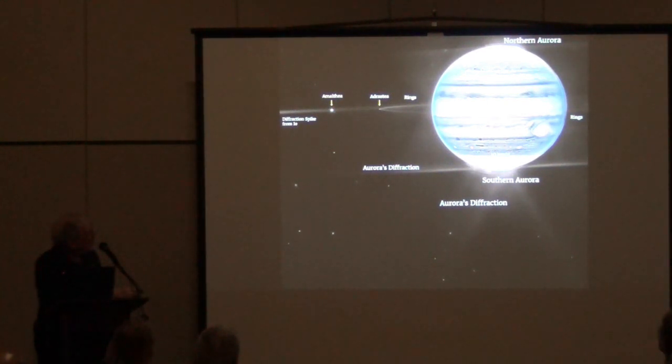And we determined that Jupiter has auroras, the northern lights and southern lights, just like we do on Earth, based upon magnetic electronic particles from the sun hitting Jupiter's atmosphere and being deflected in from Jupiter's magnetic field.